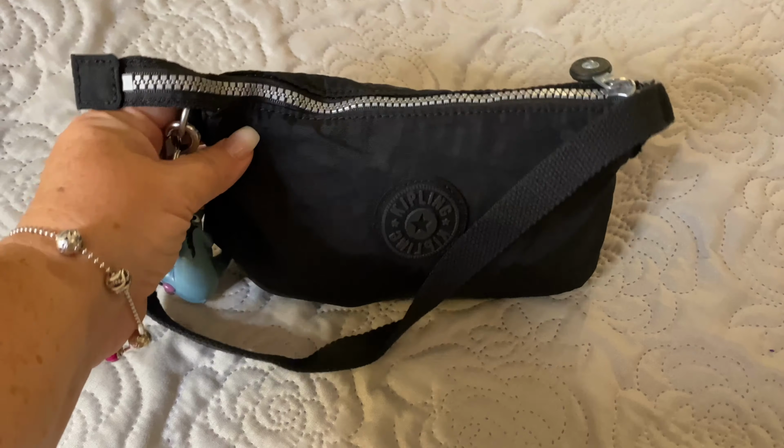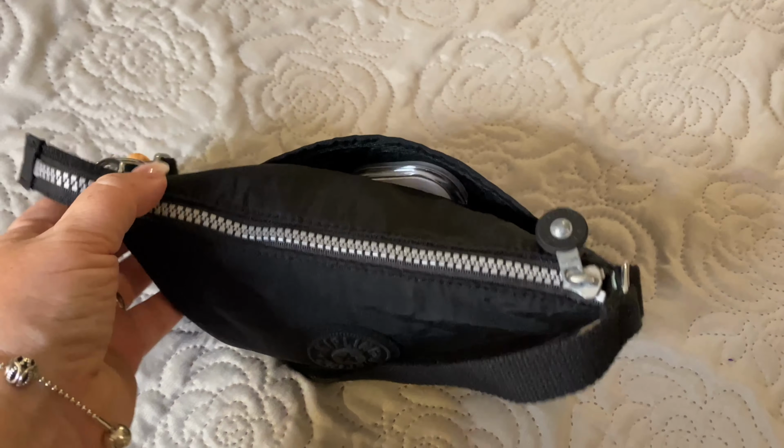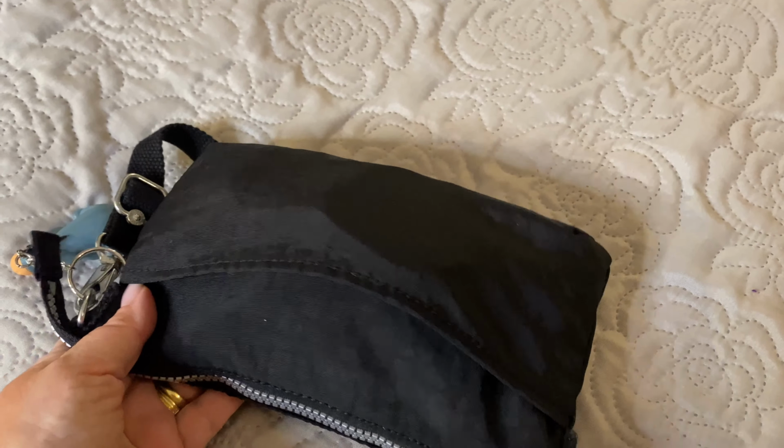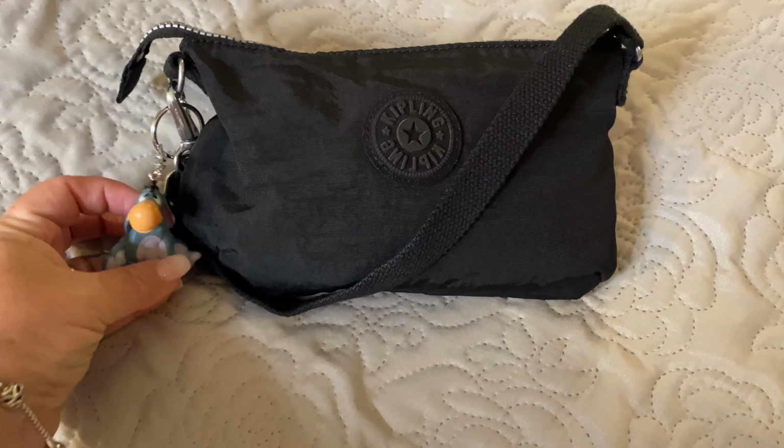I apologize, I'm coming on a little late tonight, but I just got home not too long ago and I was so thrilled with how this bag worked for me. I wanted to send just a quick message of my review to show you how well this bag works. It is a black Kipling bag. I just stuck a little Eeyore keychain on here.